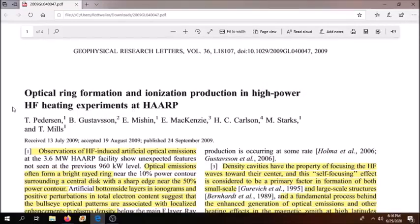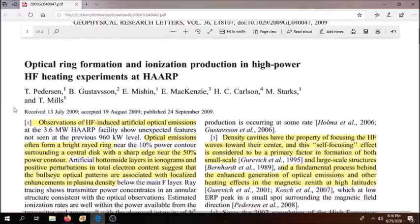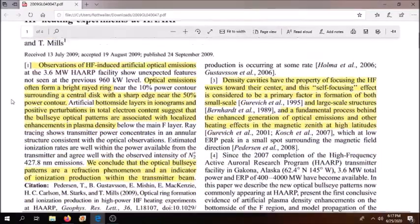I'm still gathering up the FEMA documents, but here's the one for HAARP. And I'll put this in there. Once you read through this, you will understand the radar immediately. This is optical ring formation and ionization production in high power, high frequency heating experiments at HAARP. And this one's not too long, it's only 4 pages.